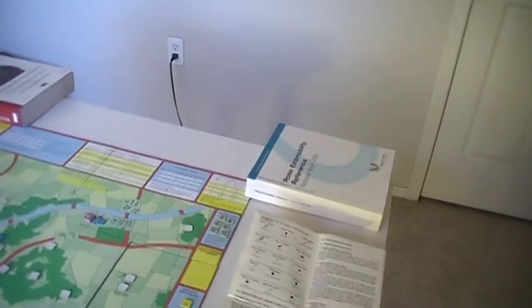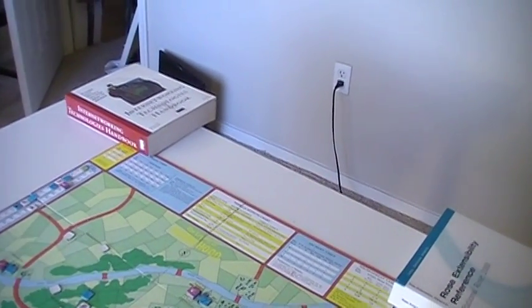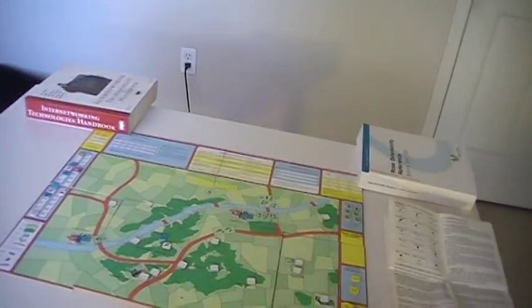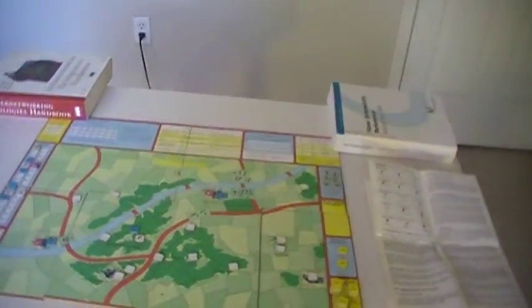Okay. Sequence of play. We start off with the Robin Hood phase, our Robin Hood player turn. And what he does is he's allowed to move his units first. Now, the Merry Men cannot move unless they're commanded by a leader, and the leaders can only command a number of units as indicated by their command ability. So Robin Hood could only move 2 Merry Men with him. Most of the leaders, I think, are 1s.